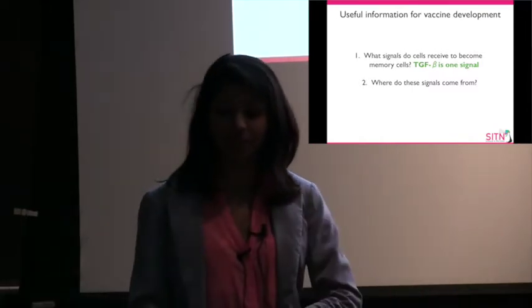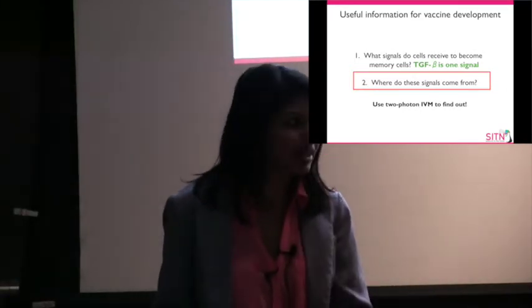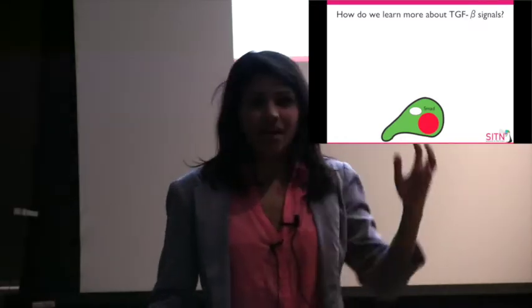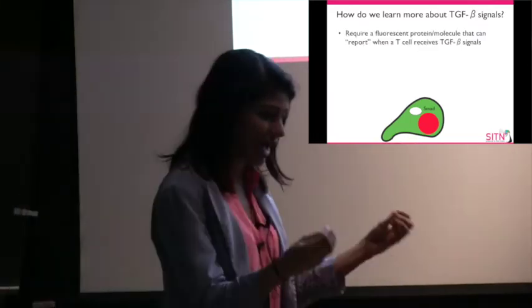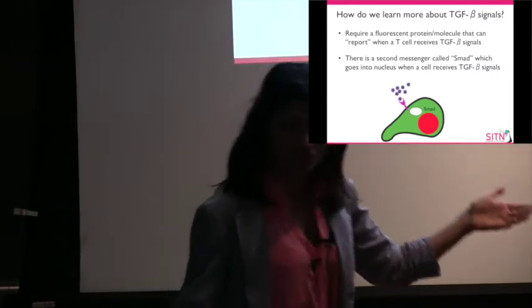And so to understand where these signals come from, now we can use microscopes, two-photon IVM, to help us find out what's happening. So how can we actually learn more about TGF-beta signals? Remember, for two-photon IVM, we need to have something that's fluorescent that can tell us when a T cell is going to receive a TGF-beta signal or how it has received a TGF-beta signal. And what's really cool is that there is this second messenger called SMAD that actually goes into the nucleus when a cell receives TGF-beta signals.